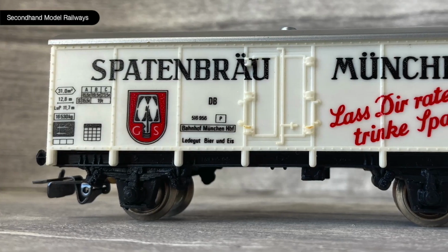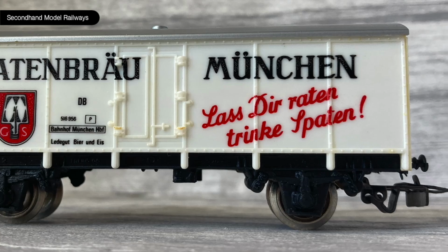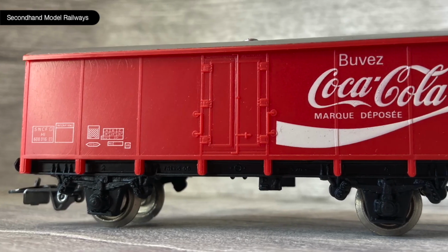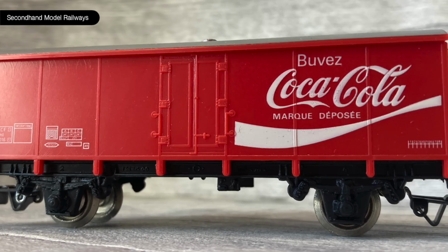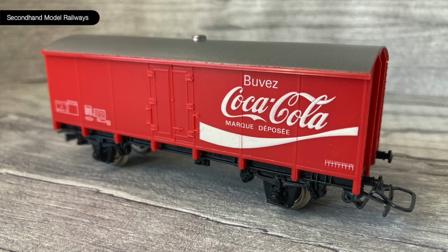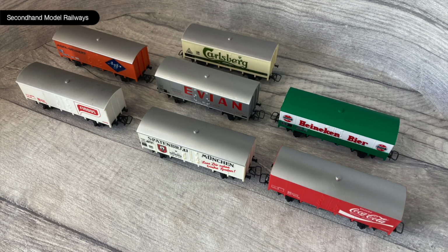From what we've seen today, my favourite one is the Spatenbrau one. It's got the most graphics on it, it looks really cool, and it's very bright and vibrant. But the Coca-Cola one certainly has a lot of appeal as well. It's very distinct. There's no denying that that is a Coca-Cola wagon. And it's probably collectible as well, not just for model railway enthusiasts, but for people who also collect Coca-Cola memorabilia. But each one has appeal in its own right, and I suspect there's probably many more wagons like this that have different logos on it as well if you wanted to add to your collection.